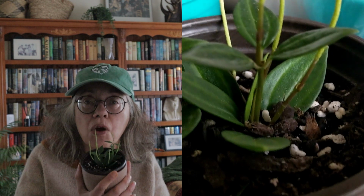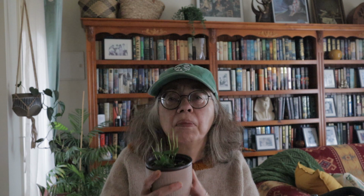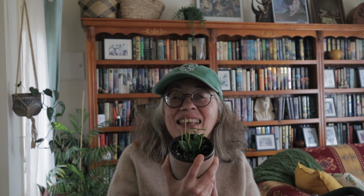Regardless, this one is a very easy plant, very quick grower. Honestly, I was shocked at how much growth it put on. I think it probably doubled in size since I got it. And it flowers profusely. But it's just adorable, don't you think?